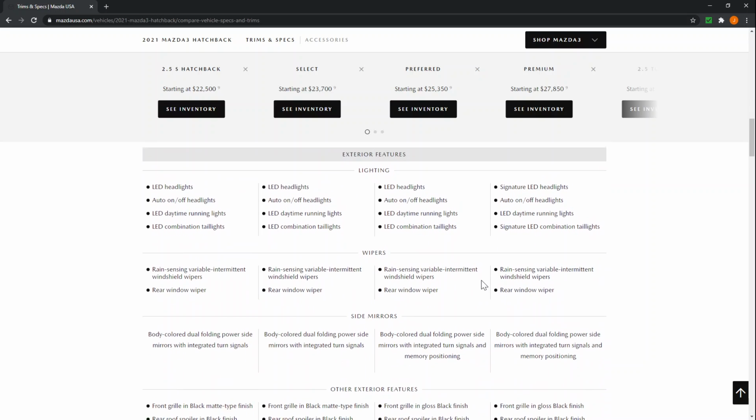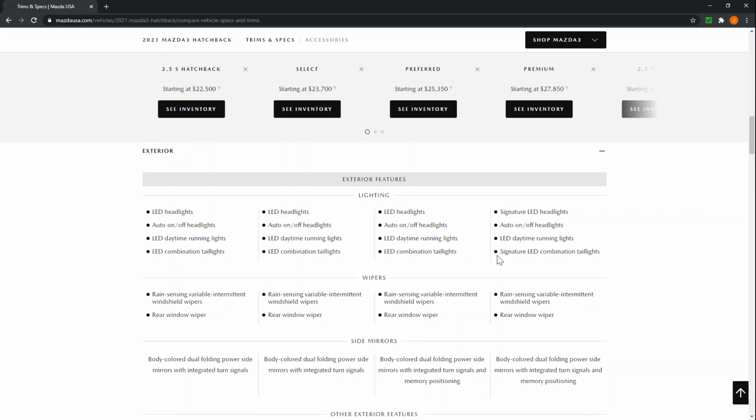So now moving down to lighting, and this is going to be kind of a theme you're going to see throughout with the Premium trim. You can see LED combination taillights, really all LED lighting, which is super nice, makes it look a lot more upscale versus competitors that may be using halogen lighting or anything like that. So you've got signature LED combination taillights instead of just LED combination taillights. Now I know that sounds like fancy branding, but it is going to be a slightly different taillight design.